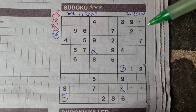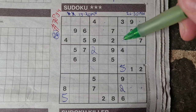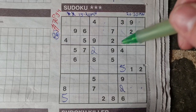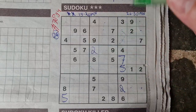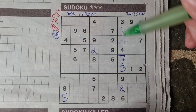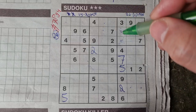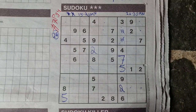Need a 5 here. Okay, we have here 3 missing numbers in this column. One of the missing numbers is the 7. We have a 7 in this big square, so no 7 in these 2 boxes. 1 box left for the 7, it should be there in this column. So 2 numbers left in this column. For numbers, the 1 is missing, 2, 3, 4, 5, 6, 7, 8 is missing. 1 and 8. Let me mark those 2 boxes.